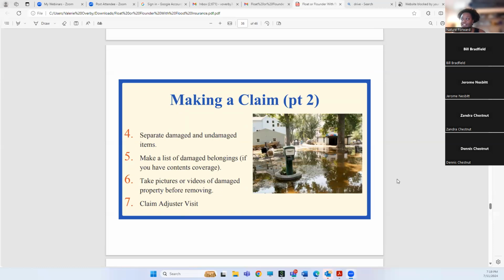Also separate damaged and undamaged items. Make a list of the damaged belongings if you have the contents coverage, because then you'll be able to, again, file that. And then take pictures or videos of damaged property before removing. So you want to make sure you get all of that footage before you start cleaning everything up. And then you should expect a claim adjuster to visit your home and also see the damage.